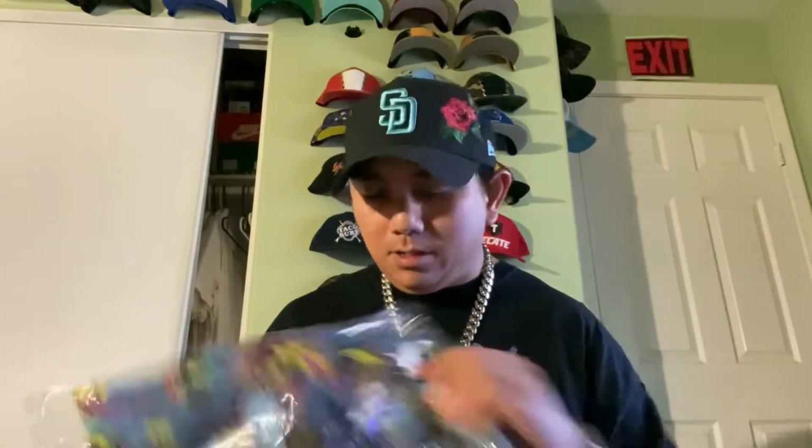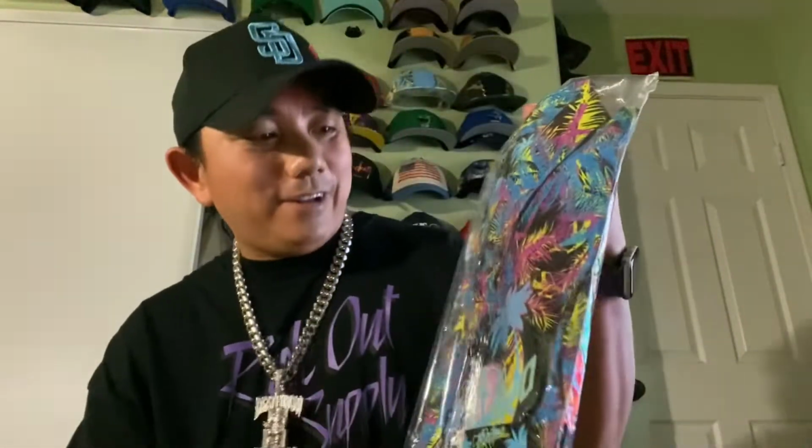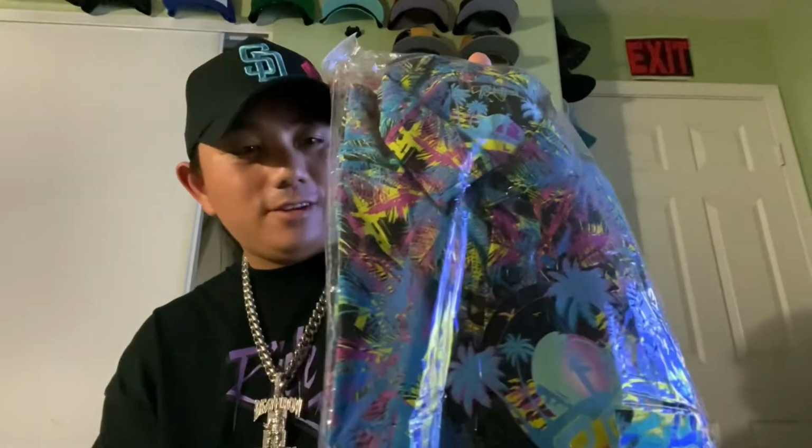We're gonna look at the Supersonic Palm. So there it is. It's got this out of control, out of sight palm tree design, with obviously their guns as their thing. And this shirt, you'll definitely be the life of the party, I can tell you that much.